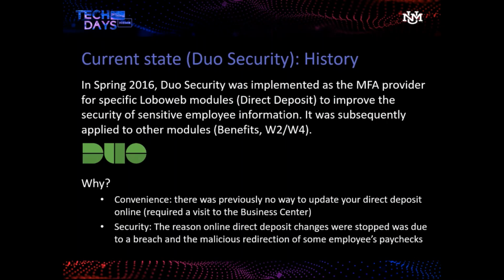So when that occurred, basically we didn't have Duo implemented yet. So the solution was to just take the direct deposit module offline in Lobo Web and prevent changes to direct deposit information. It required an in-person visit to the payroll office at that point, paper form. There's no way you could do it online. So when Duo was applied to that, it restored the convenience of being able to do it online, and it also improved the security of being able to do it.